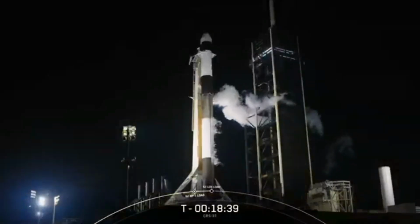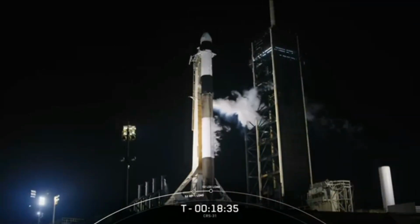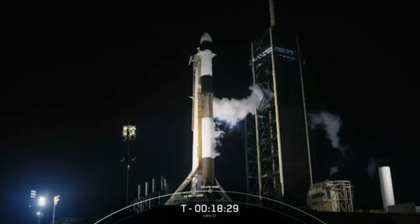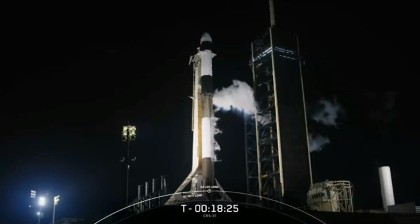You are looking at a live view of Falcon 9 and Dragon awaiting liftoff from Launch Complex 39A at NASA's Kennedy Space Center in Florida. In just over 18 minutes, Falcon 9 will lift off carrying Dragon and the CRS-31 mission to the International Space Station. Good evening, I'm Yomei Zhou, a lead propulsion engineer here at SpaceX. Dragon will deliver about 3 tons of science, supplies, and equipment to the space station and will return with over 4,000 pounds in about a month.